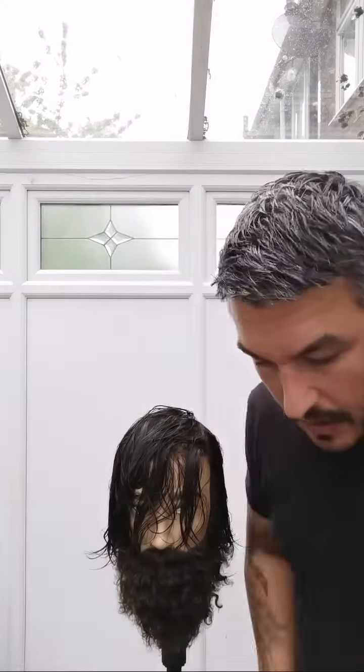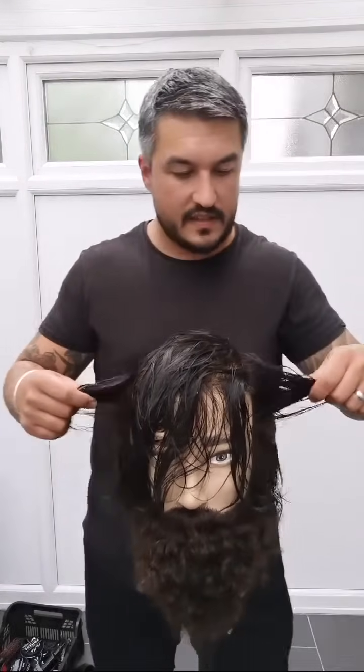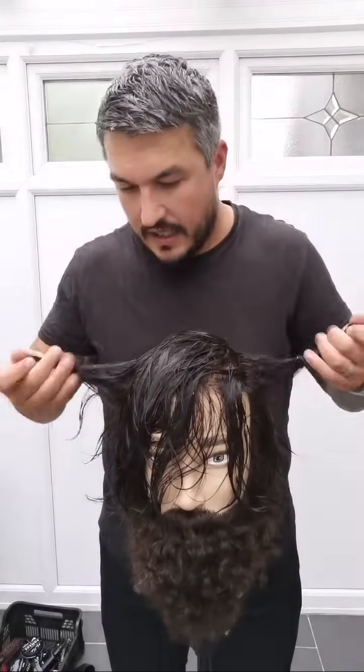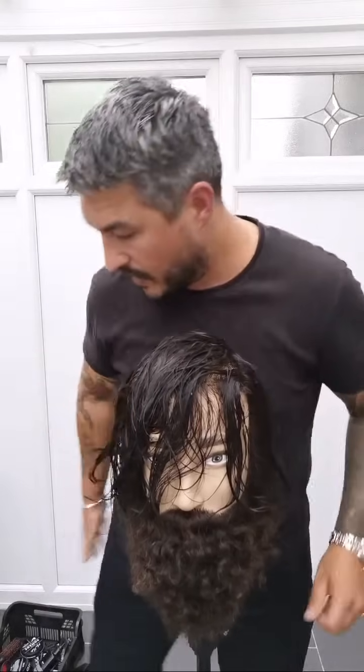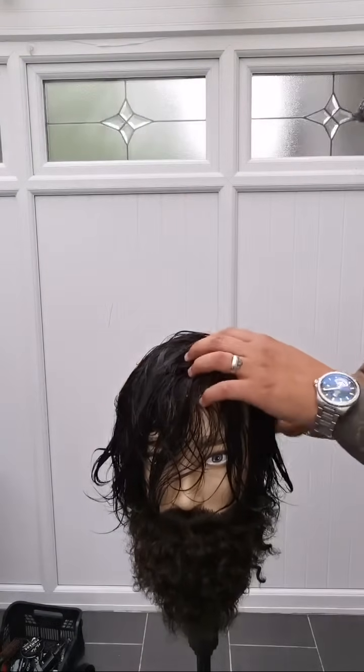Okay, now what I'm going to do, bring the camera a bit further forward to you so you can see. There he is, old handsome Ian. There we go. Now, Ian's density of hair is quite a medium density, okay? Now, what we're going to do is we're going to start with our horseshoe section first, okay?